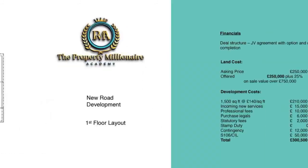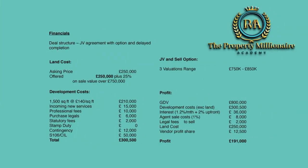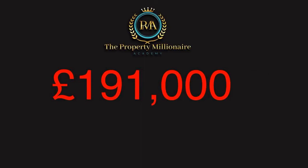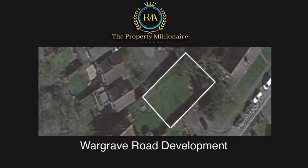Unfortunately, we just didn't get it through planning, and doing it the way we were doing, we were going to make 191 grand profit. Now that deal could have gone through if it got planning, and others of my clients have done similar things. I actually paid for all of the architect's fees, all that. So Lynn never spent anything. I spent 10 grand on that deal, but it would have made 191 grand.